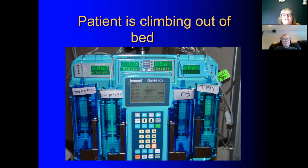Yikes, is the patient climbing out of bed? So I've got all of these things here. The patient is climbing out of bed. Which one matters the most?